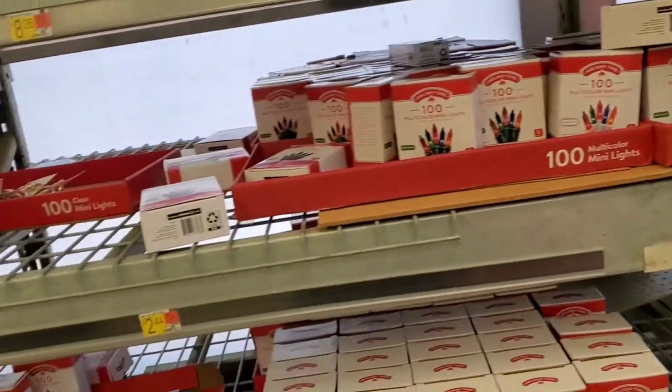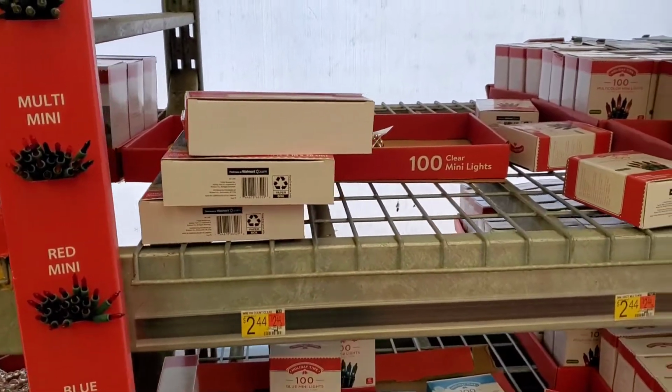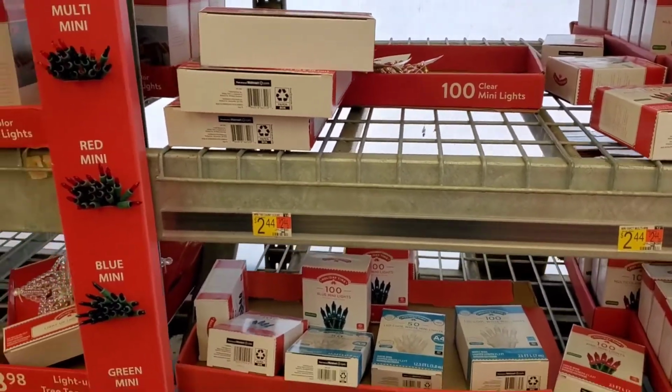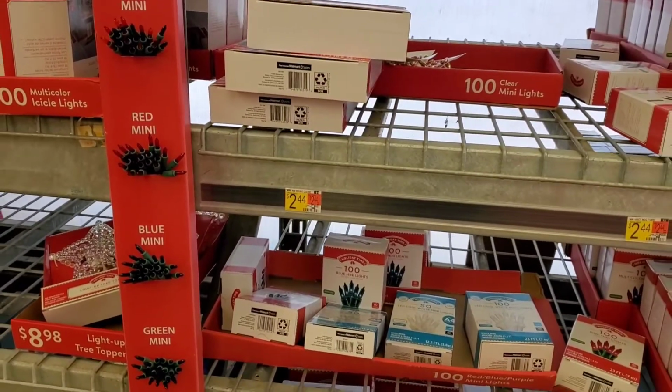Those are white right there. Well, but that's not the one. It's 100. Ooh, why would you get those ones? We have some of those for the tree. They just don't look like it. Okay. How much are those?